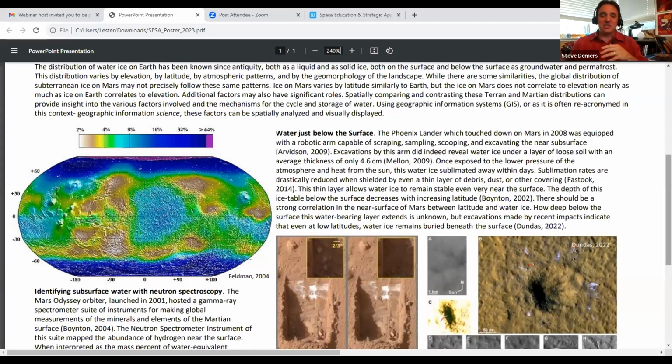And I appreciate that you brought up the CO2 caps. That was the one thing I was desperately trying to avoid in my research, straying from water into CO2, because that's a whole other thing as well with its own phase diagram. But yeah, you're right. The tops of the volcanoes don't seem to have those glaciers of water that we expect to see or that we see on Earth.